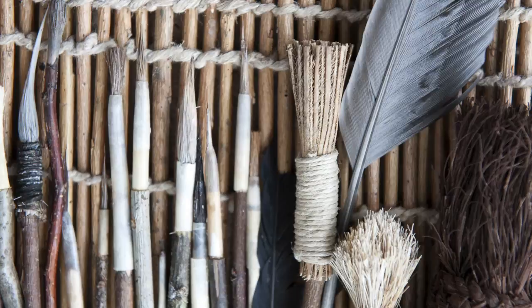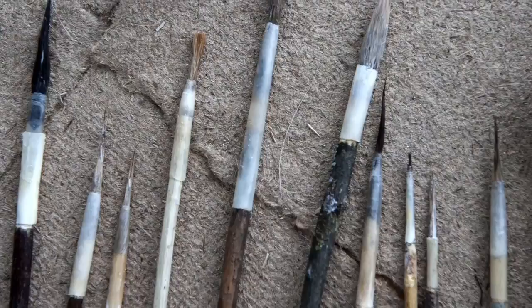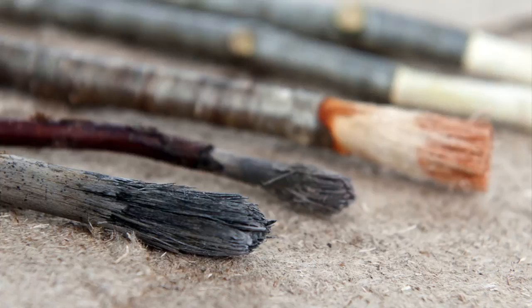Your fingers, you know, fingers are the original paintbrushes. Even pine needles for kind of quickie field expedient paintbrushes. These ones here, I wasn't joking about gnawing twigs. I do that. And these are gnawed twigs. And those are some of my favorites, actually.